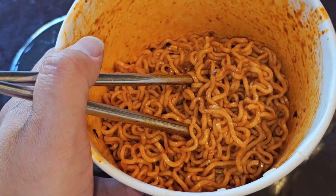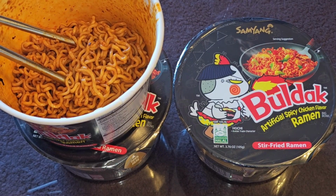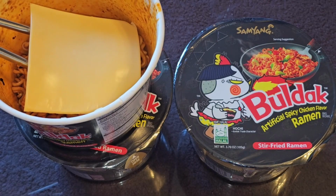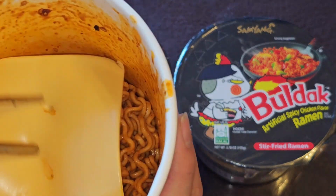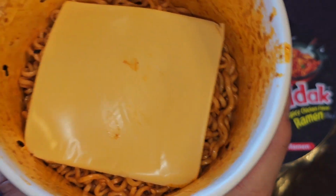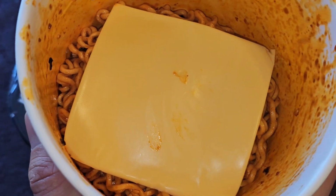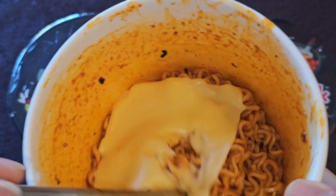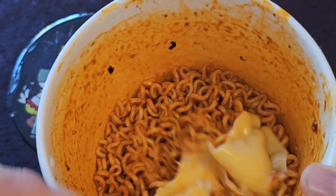Give me a second, I'll be back. Alright, sadly all the eggs have been consumed, so I'm gonna throw a slice of Kraft cheese in it, but I'm probably gonna have to microwave it because I don't think it's hot anymore. So let me do that and I'll be back. Alright, so I microwaved it for about 15 seconds. Obviously, your microwave will vary. Probably should have done 20 seconds.